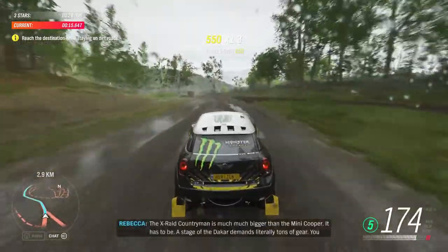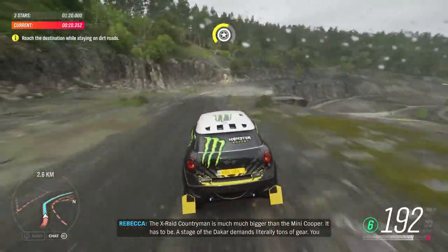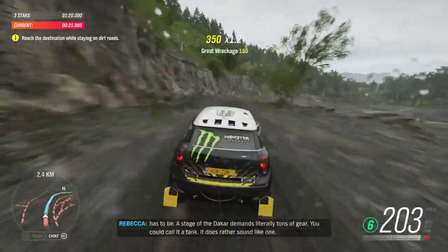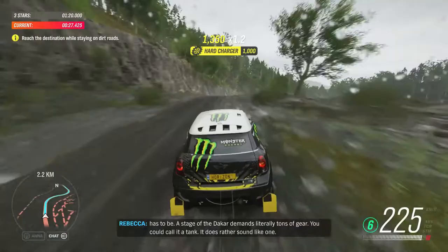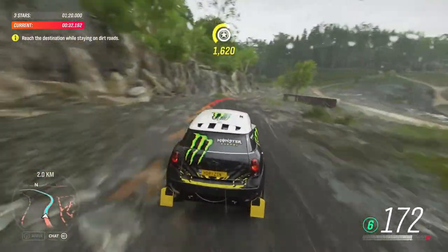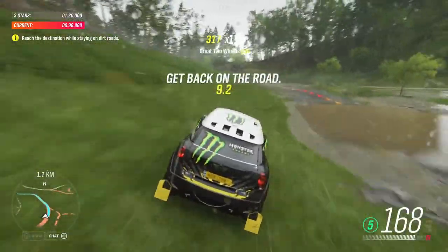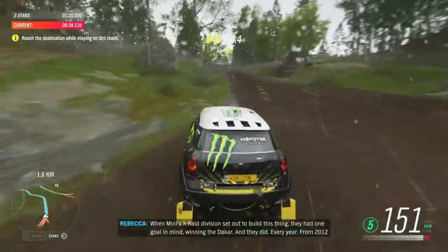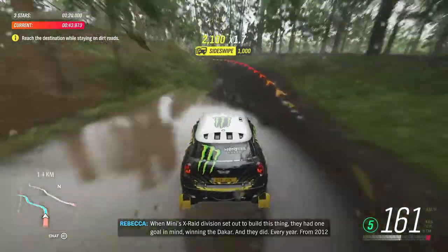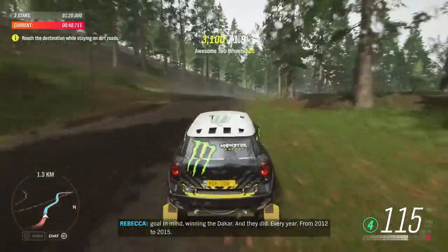The X-raid Countryman is much, much bigger than the Mini Cooper. It has to be. A stage of the Dakar demands literally tons of gear. You could call it a tank. It does rather sound like one. When Mini's X-raid division set out to build this thing, they had one goal in mind, winning the Dakar. And they did, every year, from 2012 to 2015.